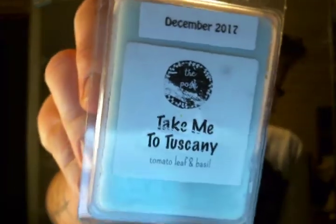And then the last one. The label got a little messed up, but it is Take Me to Tuscany, which is tomato leaf and basil. This is cool. It does not smell like spaghetti sauce, but it smells like everything you would put in tomato sauce.